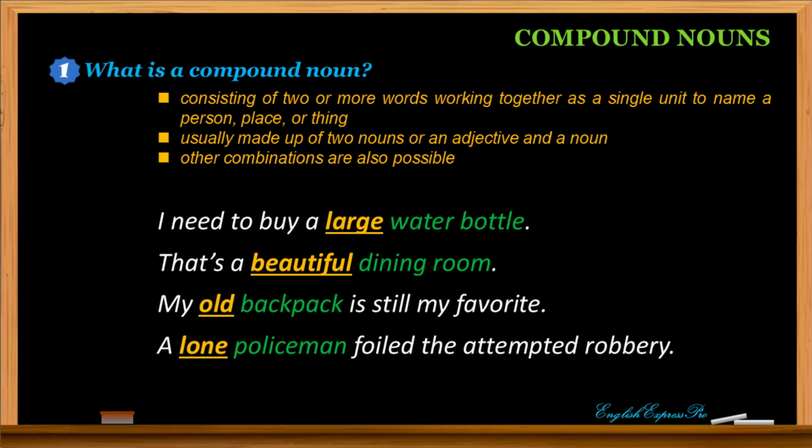You can recognize compound nouns because the meaning of the two words put together is different than the meaning of the words separately. For example, water and bottle have their own separate meanings, but when we use them together, they mean a particular type of bottle that we drink water from.